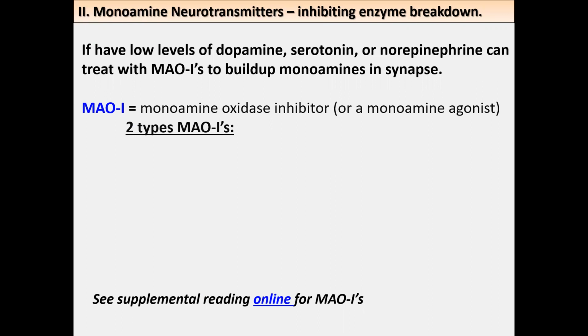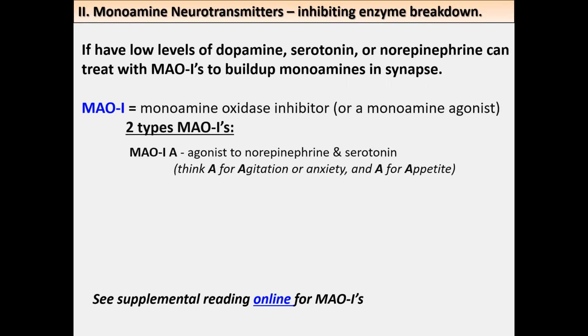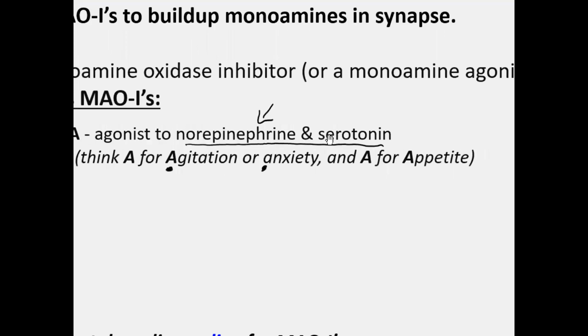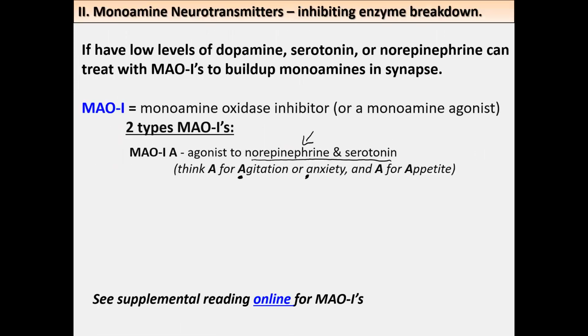So there's 2 types. This thing's not working, so I'm glad I brought this. There's MAOI type A or class A. It's an agonist to, oops, where's my pen? Here we go. Norepinephrine and serotonin. Okay, when I think of the A in MAOI class A, I think of A for agitation or anxiety, which in your brain, norepinephrine's causing that. All right, agitation, anxiety. It's your fight flight neurotransmitter in your brain. And I think of the A for serotonin because of appetite, because 90% of the serotonin receptors are in, I'll just say GI, and we don't even know what they're doing.